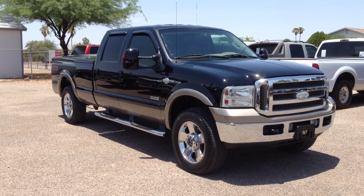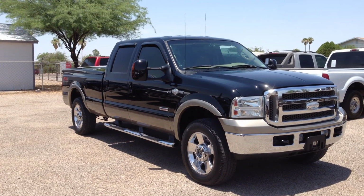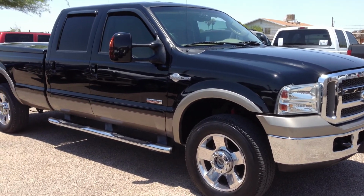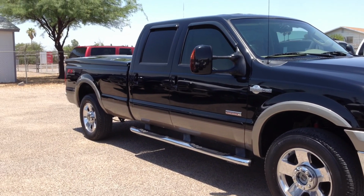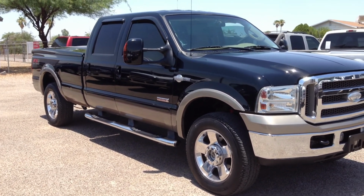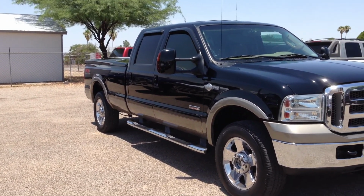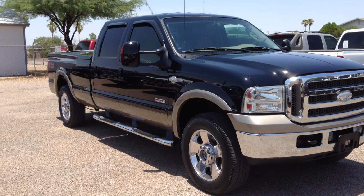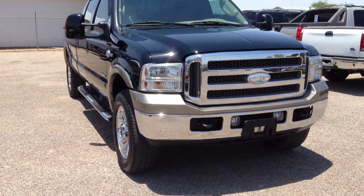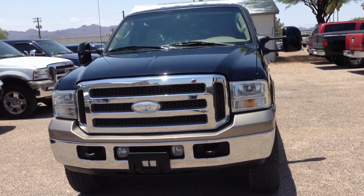We're selling this truck as a 2007 Ford F250 crew cab, long bed, King Ranch. It has 116,000 miles. It's a four-wheel drive, 6.0 turbo diesel. Obviously it's got the FX4 package, so it's got the upgraded Rancho suspension, which comes factory. Basically, the Rancho suspension gives them the shocks, and that would be the upgraded suspension package.